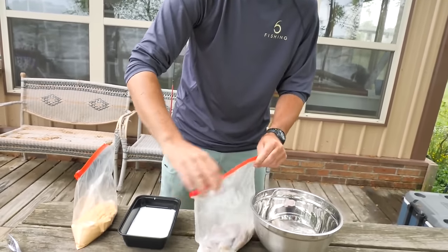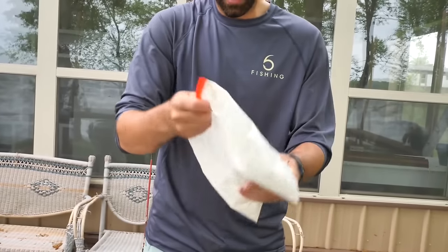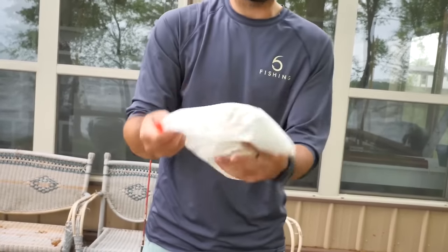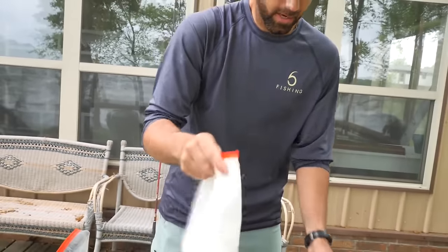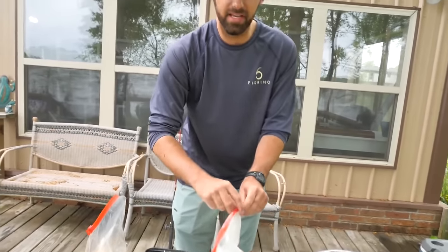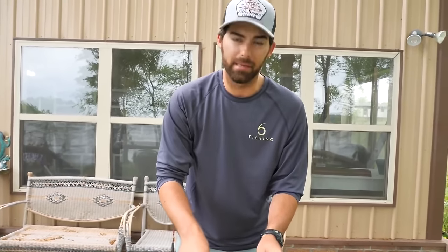Okay, so we got some in the bag and we're just gonna give them a little shake, shake, shake, shake, shake. I think we got a leak. Uh-oh. It's all right. A little flour didn't hurt nobody, guys. Okay. So there is phase one. I guess phase one is cleaning the frog and rinsing them off. So that's, I guess, step two.